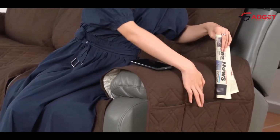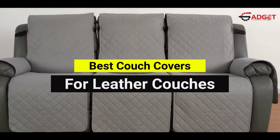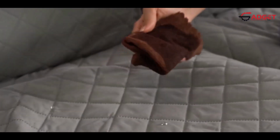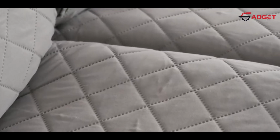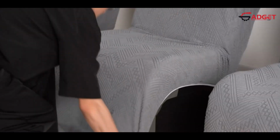Protect your furniture in style with these top-rated slipcovers. The best couch covers for leather couches offer a perfect blend of comfort, durability, and non-slip design, keeping your leather sofa safe from spills, scratches, and everyday wear.